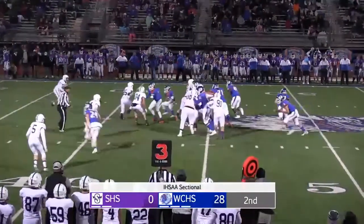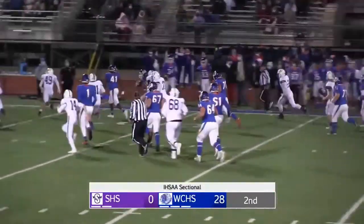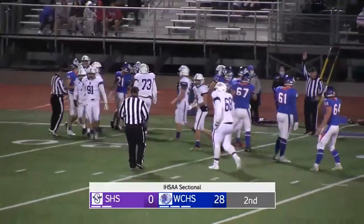Kuhn's from the gun. Gives to Valentine. Valentine, room on the far side, has the first down. Valentine still on his feet, but they say he stepped out of bounds and the chains will move.